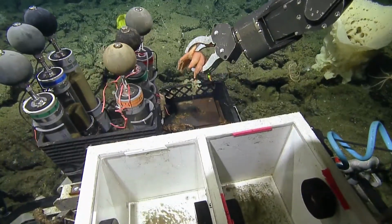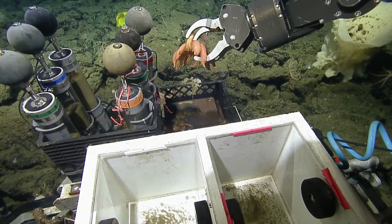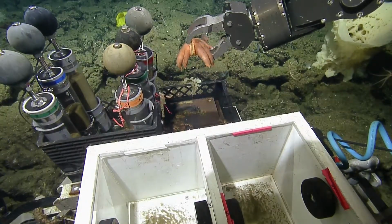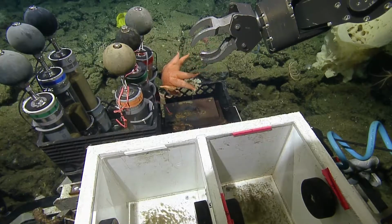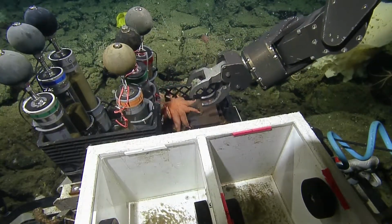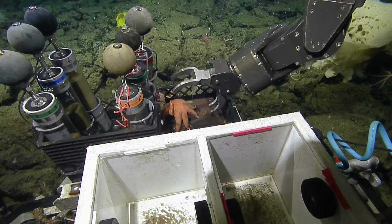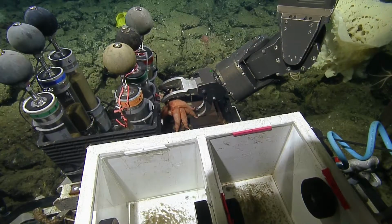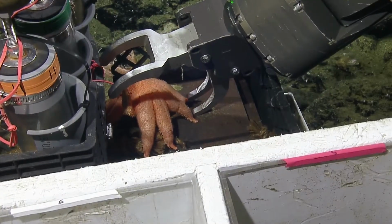Desiree is saying it looks like a Solaster dawsoni. Oh no. All right, which way are we going? Left or right? Either your choice, whatever's easiest. Dealer's choice. Oh no, little guy. Oopsie. In the box. Sorry, little guy. It wants to ride on the porch. Porch starfish. Let's try again. Don't want to squeeze too hard. Jonathan, push in there a bit, please. That's great, thank you.